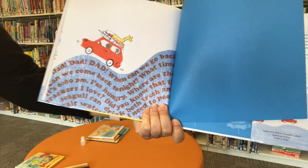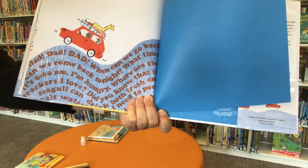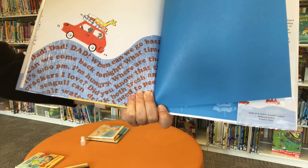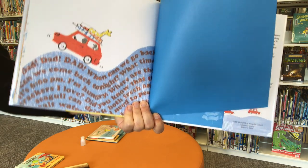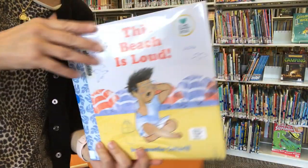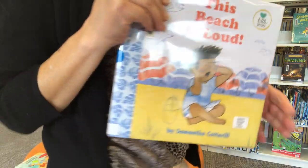And here they are on their way home, and he says, "Dad, Dad, when can we go back? Can we come back tonight? What time is it? 6 p.m.? I'm hungry. Where are the seagulls? Where are the crackers? I love you, Dad. Thanks for a great beach day." All right. So that's a cool little story about all the sounds that you might hear at the beach.